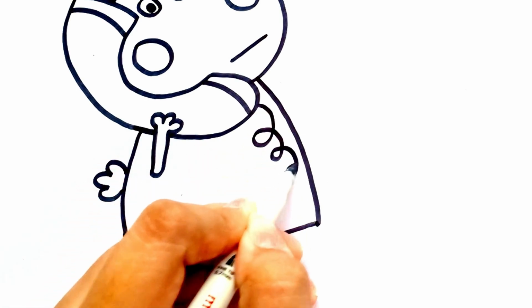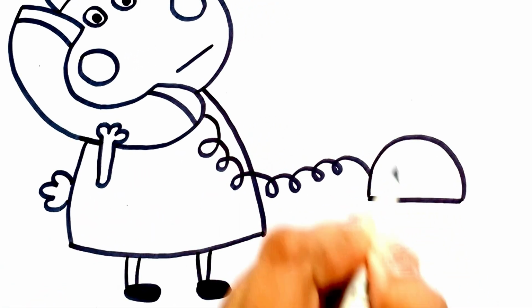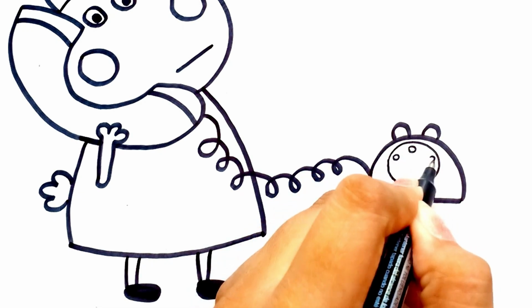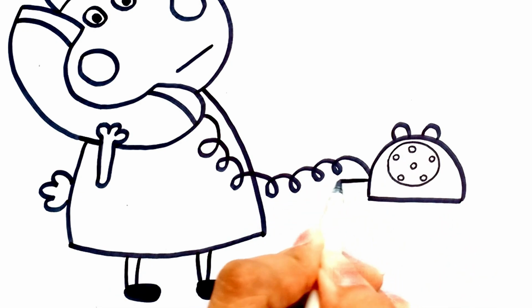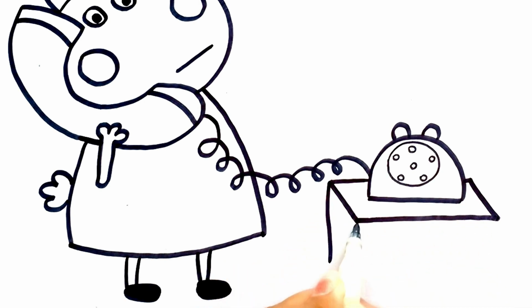Now let's draw the phone. It has a curly cord. This phone is very old. It looks like an old phone. Have you ever seen a phone like this? Probably your mom and dad have seen something like this. I put it on the table. Then I draw a bubble that shows that Peppa is away.